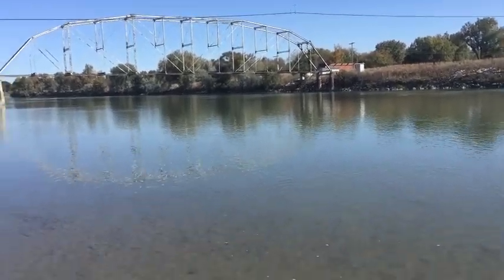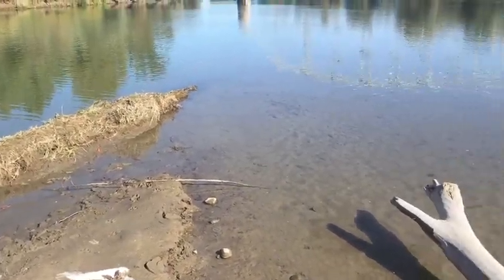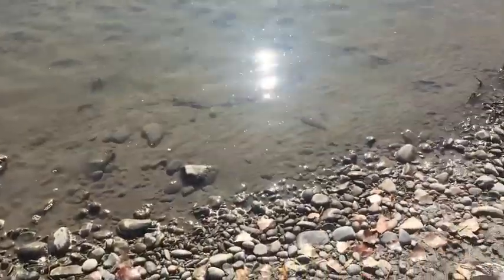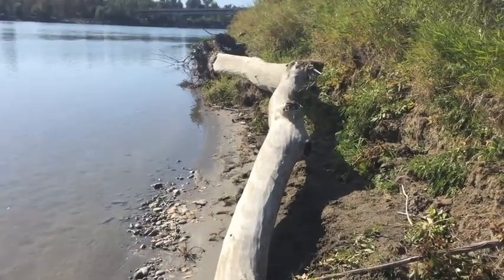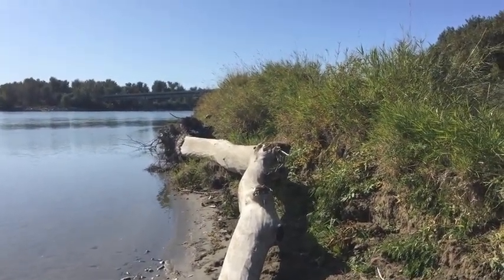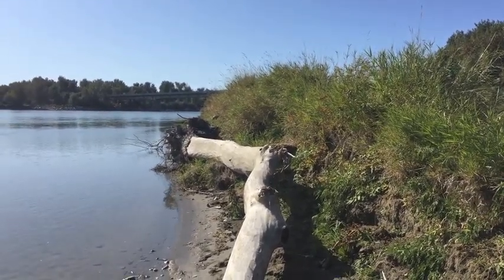Well, we made it to the end of the peninsula. This is where that bird was last time. No bird this time, and also no gravel bar, except for just a very few. Nice log though, big old cottonwood tree that's fallen down. I think I'm just gonna sit down here and relax for a little bit and then make my way back, try to figure out where I thought those waders would be such a great idea.